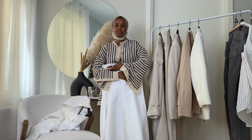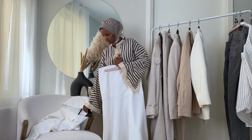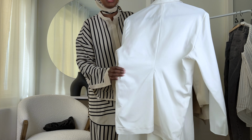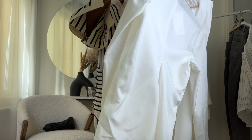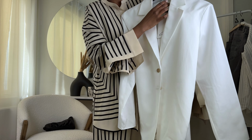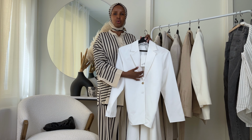I could see myself wear this with a tank top, and it comes with a blazer. This blazer is so fitted. It gives you an amazing silhouette. It's stitched here so that the waist is snatched, and it comes with these two buttons on the front. It's very, very low cut. If you're not in a hijab, you could just wear it on its own.